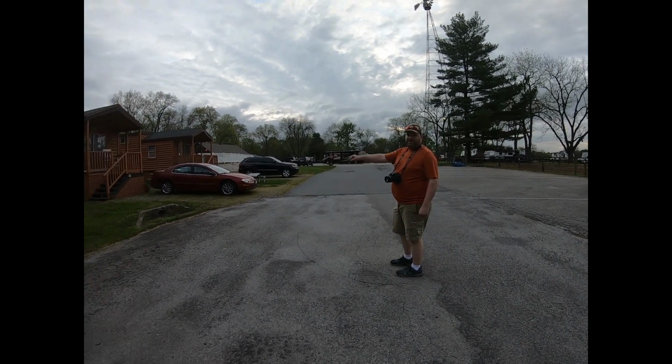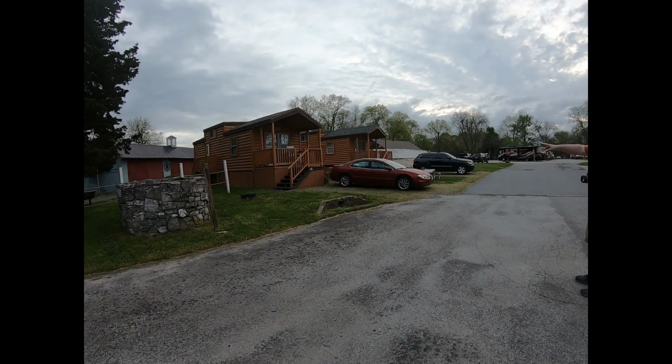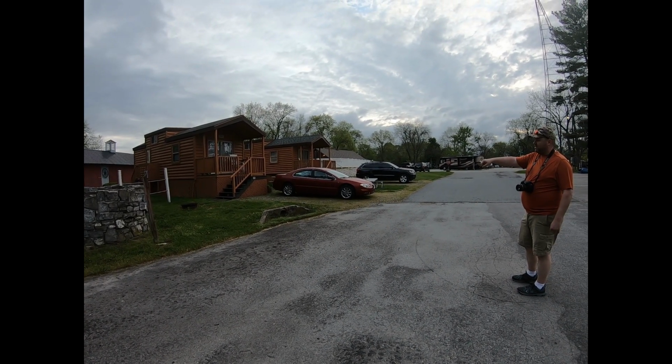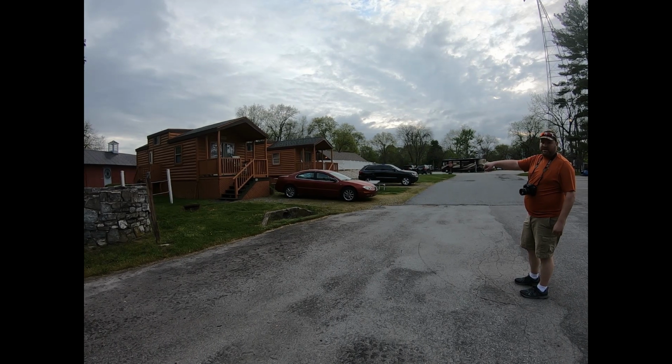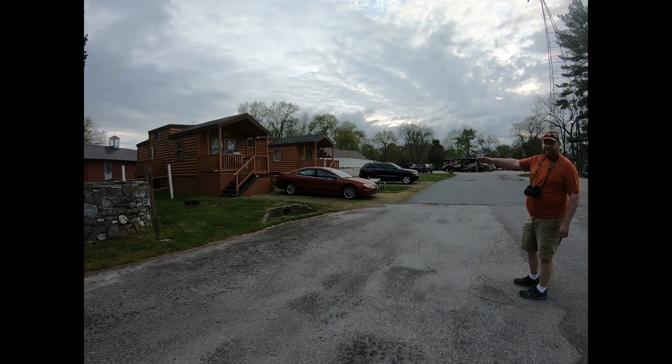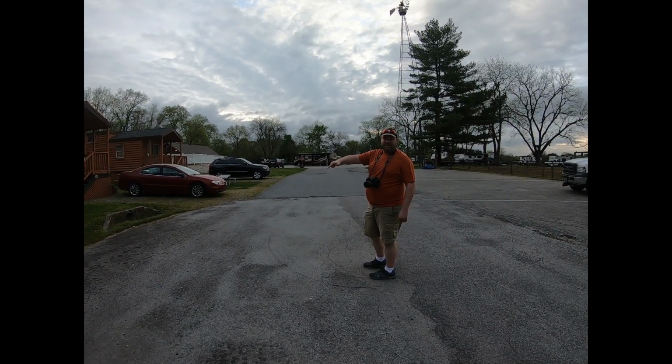They do offer cabins here. They have a couple of them here on site. From what I saw, they're about $99 a night, but they have all your basic amenities on the inside of there. And that's one of the options you can have here. You can RV here, you can tent camp here, whatever you need to do.